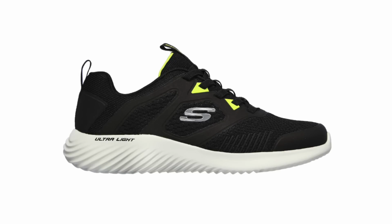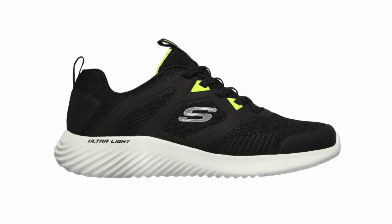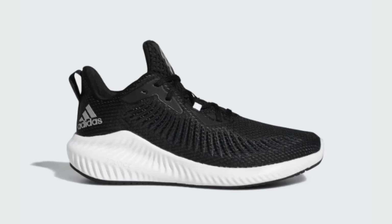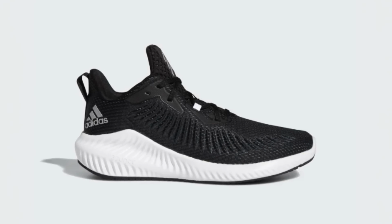5 more examples of Skechers ripping off sneakers. Starting off with the number 5 spot, we have the Skechers Bounder High, I believe this one is called. Now, for those Adidas fans, you probably recognize this shoe a little bit. To me, it reminds me of the Adidas Alpha Bounce, because of the ribbed midsole. It definitely has an Alpha Bounce vibe.